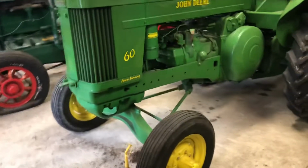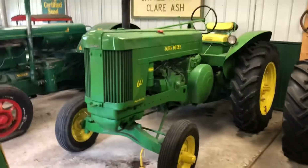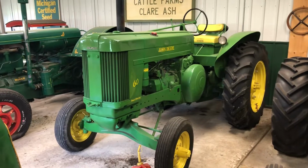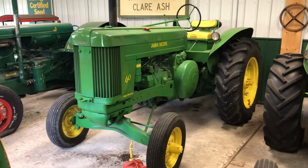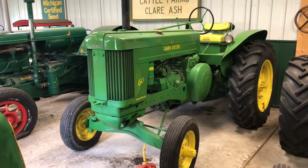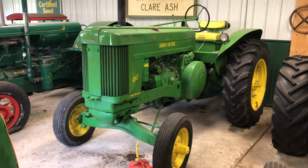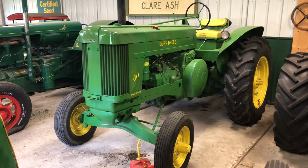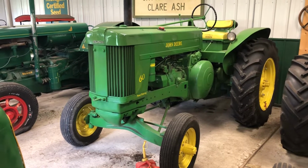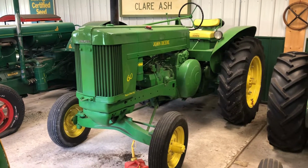The next one is John Deere 60. This is kind of a real collectible because it's a high seat standard. Now you'll find low seat standards, but a high seat is not that common. And he has one that he had somebody else paint. Most of these tractors in here were painted by members of the family, mostly my son. I've painted a couple.